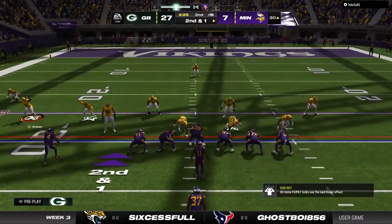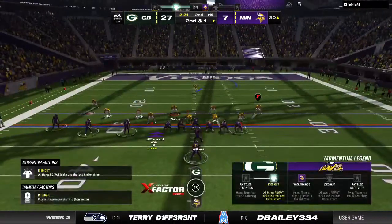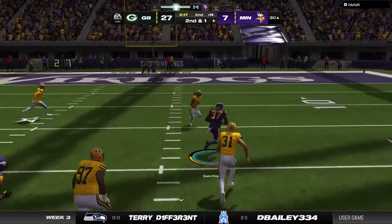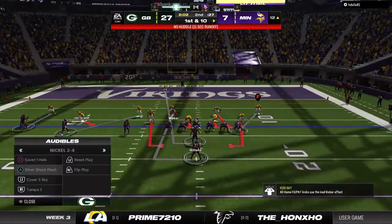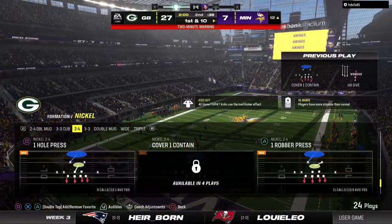Second down and a yard. Give to Davis Price up the middle here. Shreds him with a stiff arm. And down inside the 15, shy of the 10. First and 10 at the 12-yard line.